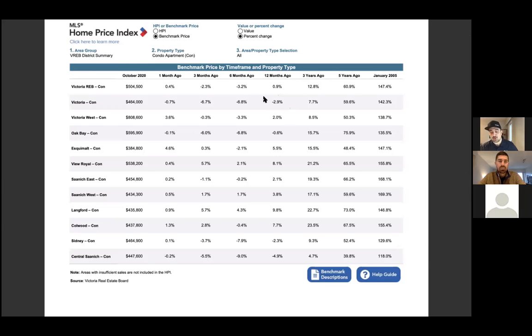Going to View Royal, going to Langford, going to Central Saanich, because they can get a 2-bedroom condo instead of a 1-bedroom condo, and you get more space, as well as not having, they don't need to walk everywhere because some businesses are closed and you're not going out to the bars and stuff. So the lifestyle of being downtown just isn't the same right now.